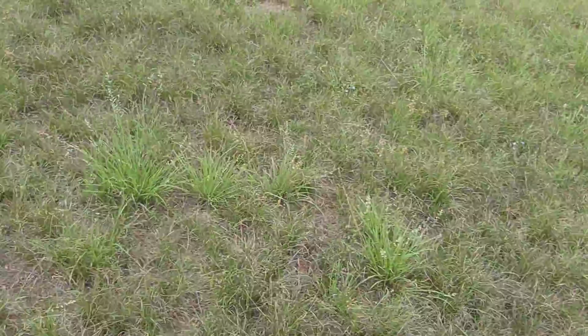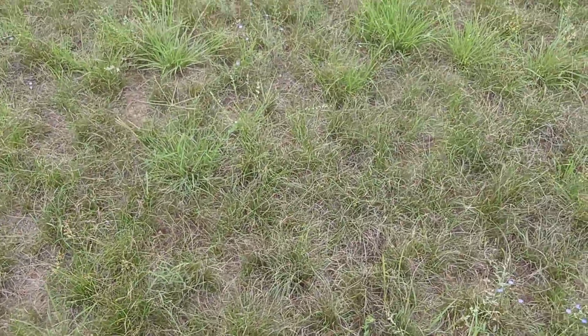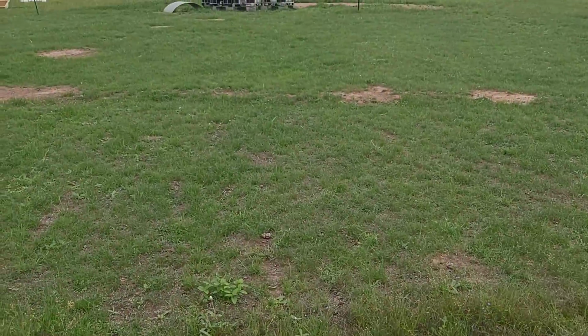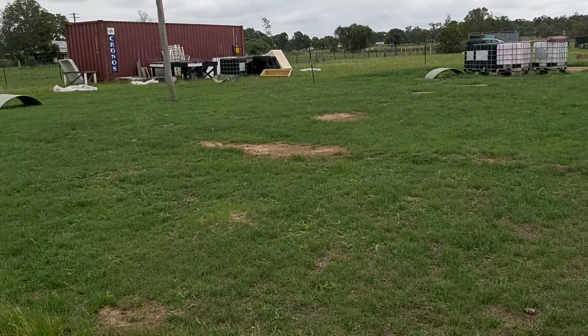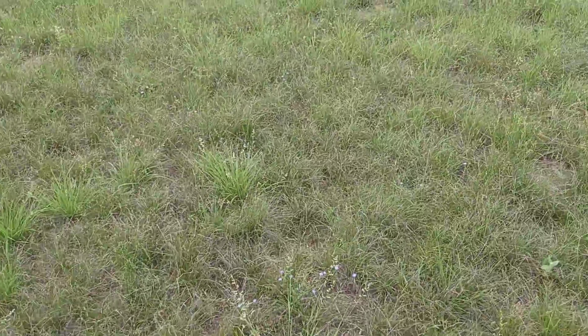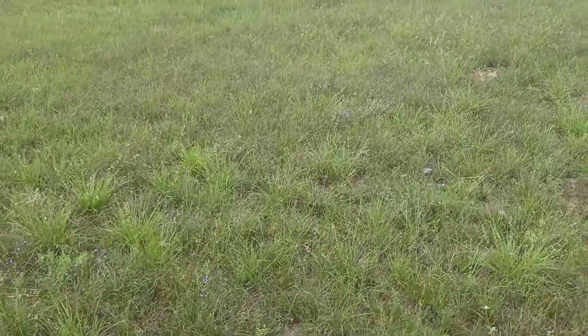So yes, but you can see the difference here. This is the grass where the goats have not been. I mean, look at that in comparison to how well that's coming back. In another week's time, I'm really looking forward to coming out here and seeing what the growth difference is. I'm finding this really interesting, just watching and observing nature. And that's one of the principles of permaculture. Observation, very important.